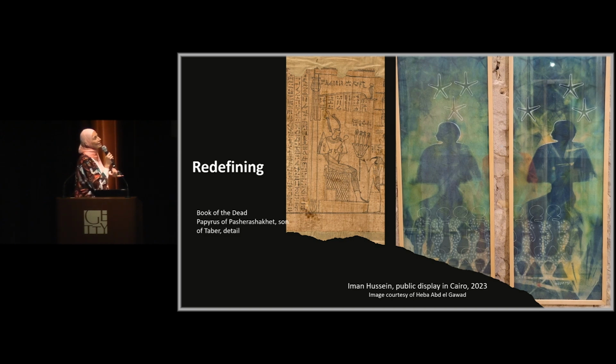We are going through an identity crisis, and I think we've been going through an identity crisis throughout all our lives because of the many colonial waves that we have encountered from ancient times up till present. And we're usually reflecting, reinventing our identities.